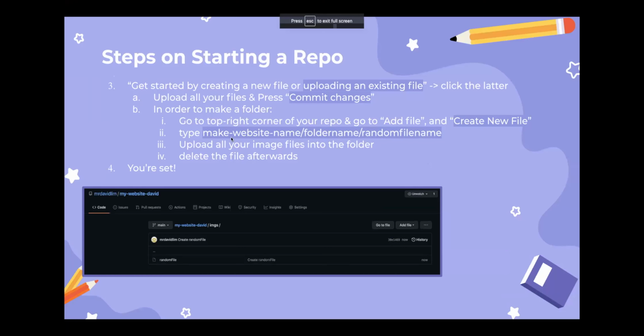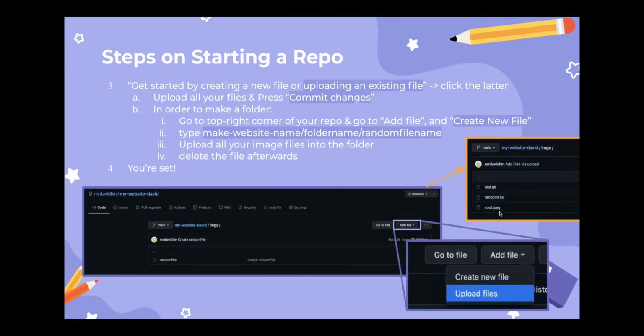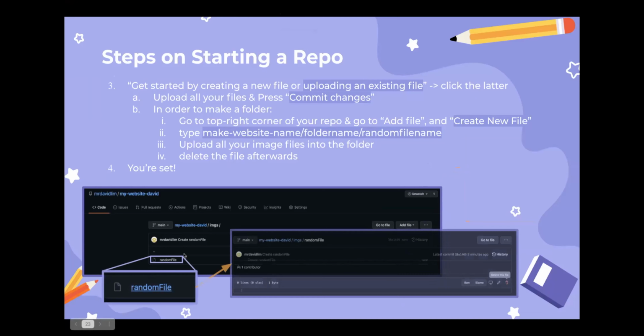And yeah, this is just showing what we just did. So we had to add file right here, upload files. And then now we have images in the folder. And make sure we delete this random file. So we're going to click on this and then delete right here.